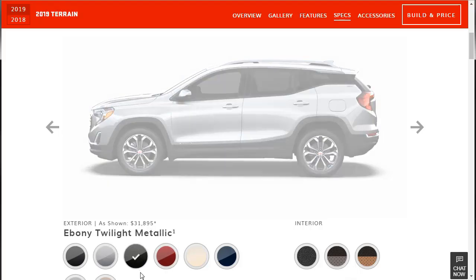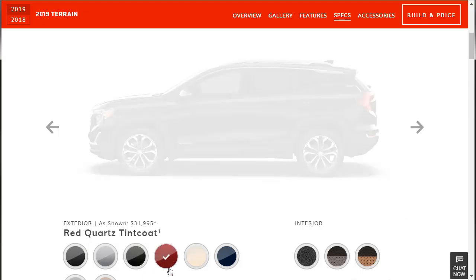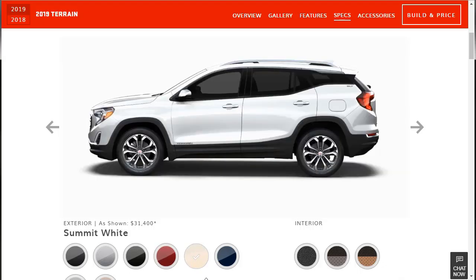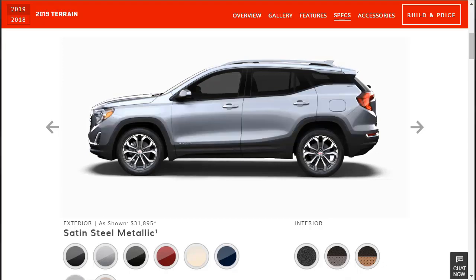How about the Ebony Twilight metallic? Nice looking paint color. You've got the Red Quartz metallic. You've got Summit White. You have the Blue Steel metallic. You have Satin Steel metallic. And then you have Coppertino metallic. There used to be a color called Pepper Dust. I don't know if they offer it in the GMC or just the Chevrolet products, but the Coppertino kind of reminds me of Pepper Dust a little bit.